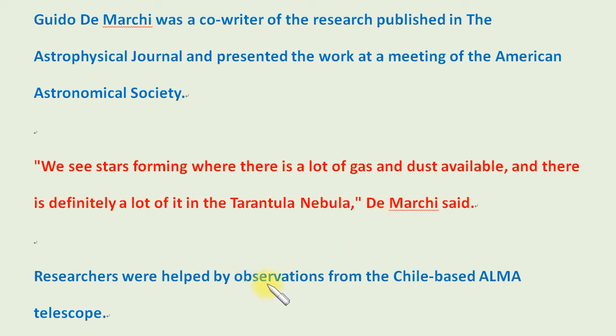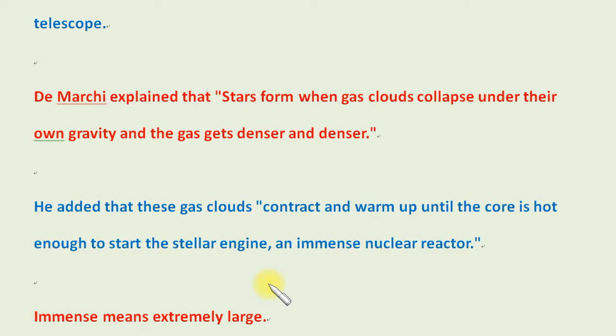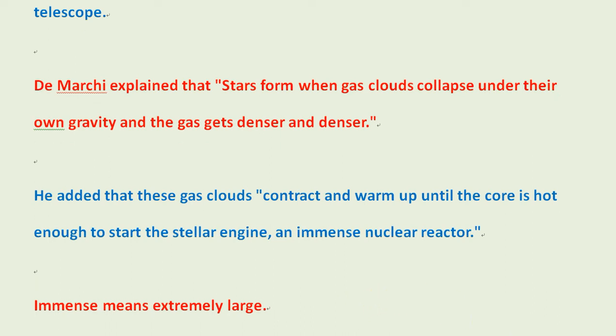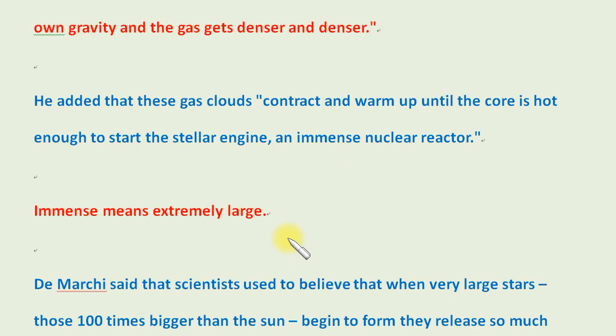Researchers were helped by observations from the Chile-based ALMA telescope. De Marchi explained that stars form when gas clouds collapse under their own gravity and the gas gets denser and denser. He added that these gas clouds contract and warm up until the core is hot enough to start the "stellar engine," an immense nuclear reactor.